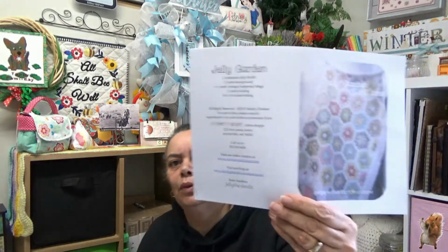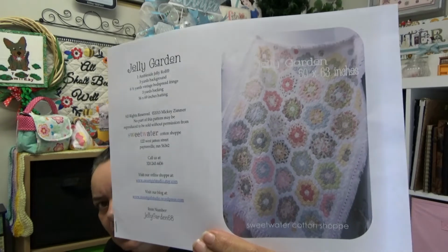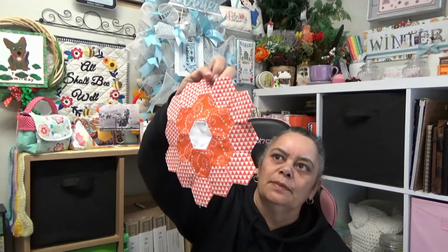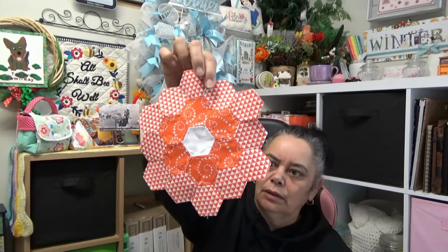So that's what that will look like when it's finished. Well, not like that, but that's the layout of it. I bought this on Etsy, and it is by Sweetwater Cotton Shop. This is the Jelly Garden, and that was my first flower. I've just got to sew in these parts up here. I haven't ironed it yet, so I'll get on to that.